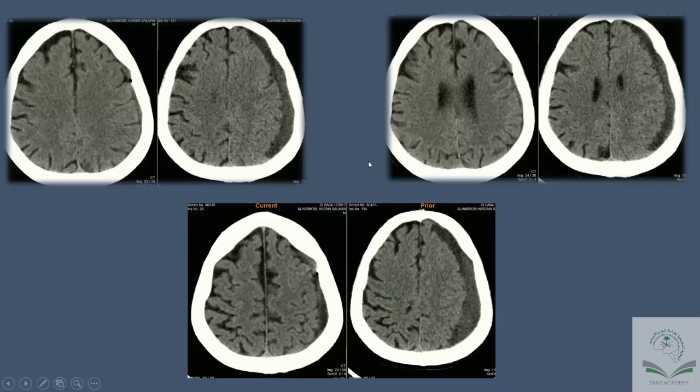We did the embolization. This is before the embolization, and this is 5 weeks after, before and 5 weeks after.